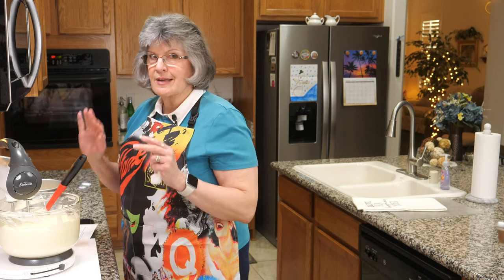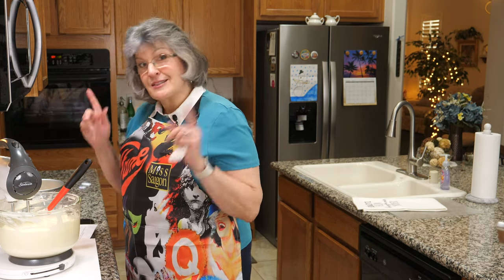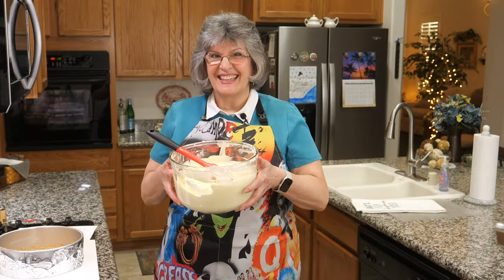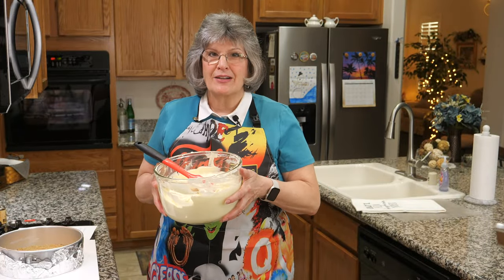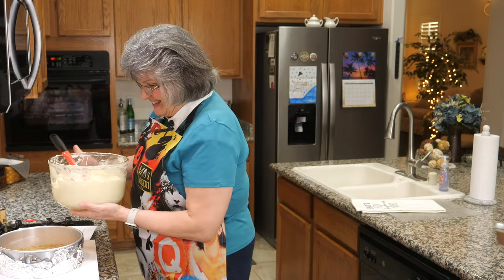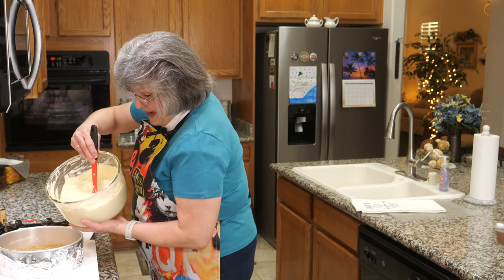Oh my gosh, let's not count calories, let's not talk about cholesterol. This is unbelievable. Is it gonna fit in my springform pan? I hope so. Look at this. Cameraman Dale was just over here. He said, are you sure that's gonna fit in the pan? I'm hoping so. Let's do this. It is incredibly heavy.